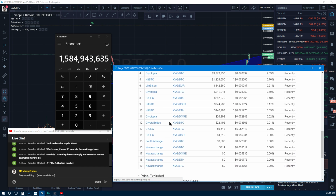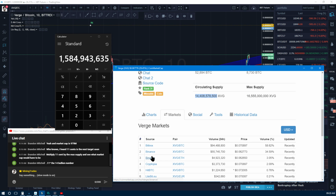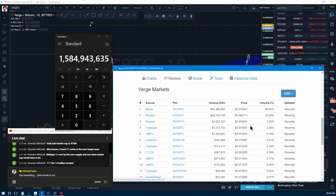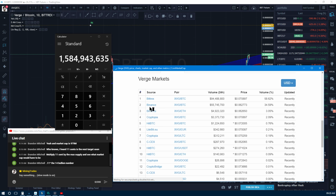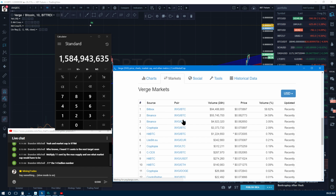That's the average price for all these exchanges right here. So what I'm going to do, if I were you, is I would scour this, like right here. Here's Binance again. Binance BTC has got it for 6 cents right now according to this. But I can tell you right now, let me update it just to be fair. Let's go to Binance BTC right now. It says you can get it for 6 cents.